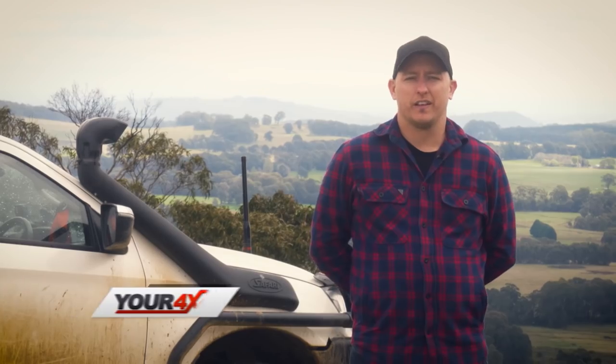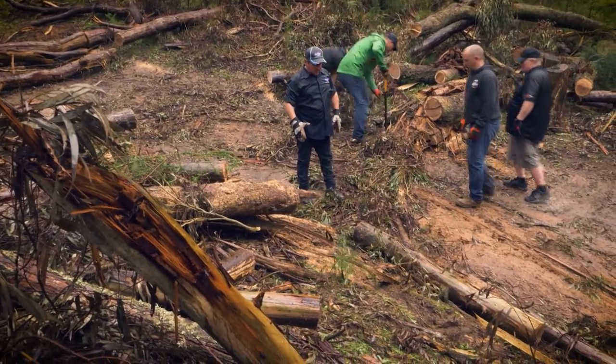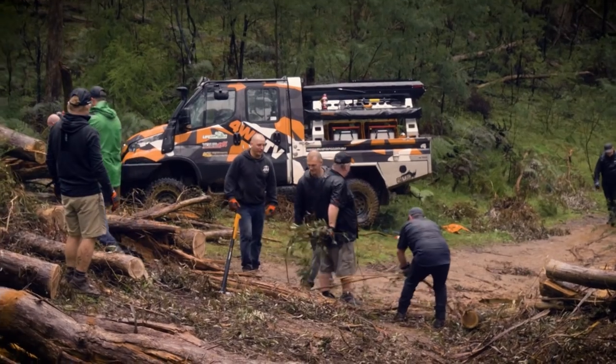Good thing though, fairly large group amongst us here and everyone's quite experienced. Everyone hooked in and got it cut up and moved off the track. It's all good and easy for people to pass now.